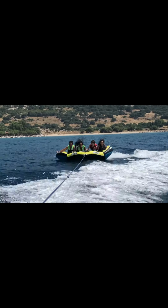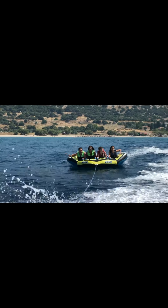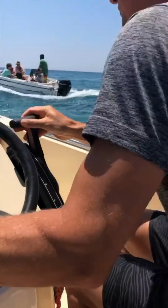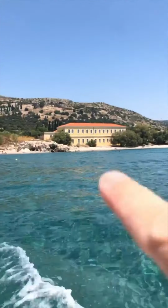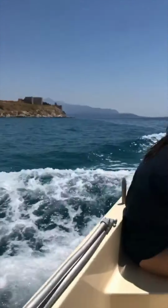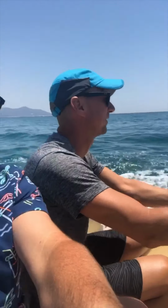Chelsea, she's loving it, man. All right, so we just wrapped up a little boat riding. Let's get it, Captain. That's a preschool, elementary school right there. Yeah. Yeah, buddy. El Capitan.